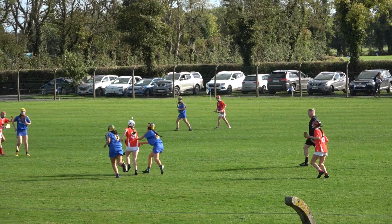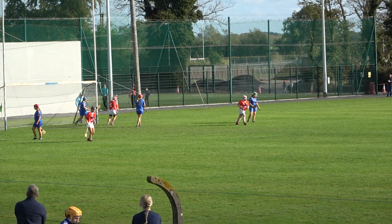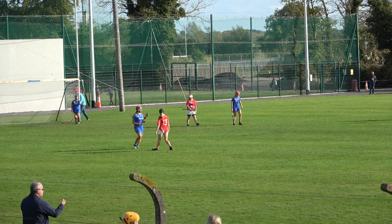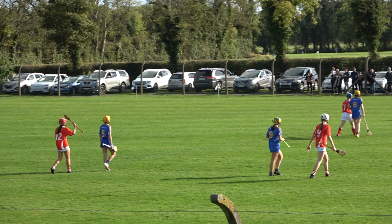I told you at the start, she's a super player. She's after beating 2 of them. She's still on the go towards the middle of the field. She has another strike. What a player. Unbelievable score. 1-2 for Emma, 1-4 for Trim. She's some player, John. She's brilliant. She's absolutely brilliant. She was a wing back last year on the intermediate team, and she was brilliant. She's absolutely fabulous. Best player on the park, absolutely.